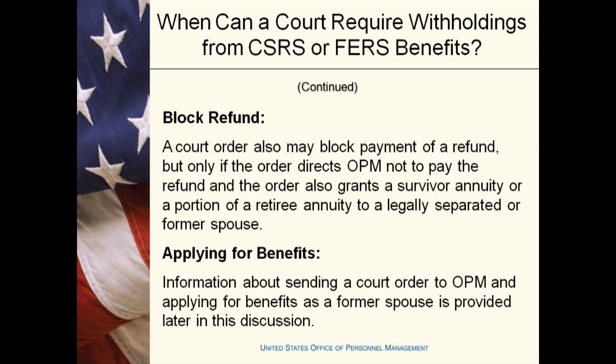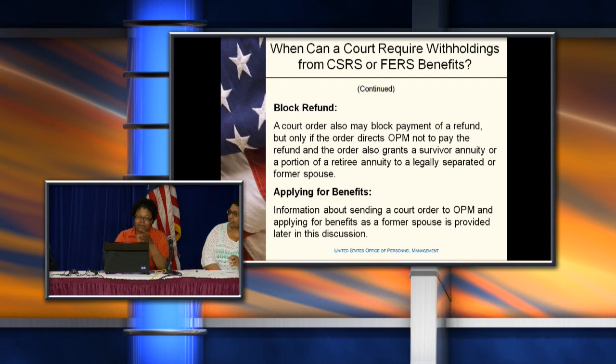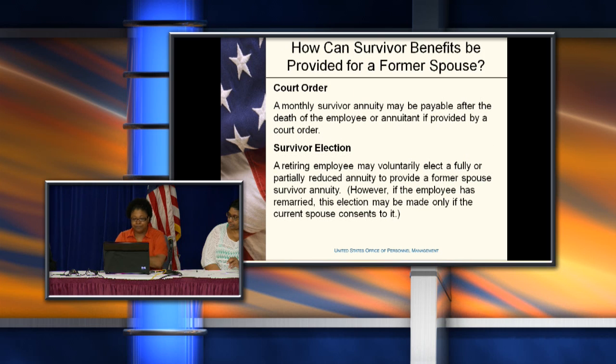Where are we at? I'm applying for benefits. We'll talk about how a former spouse can go about applying for benefits a little bit later in the presentation.